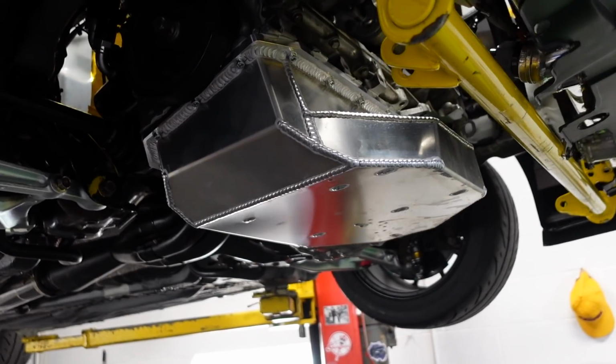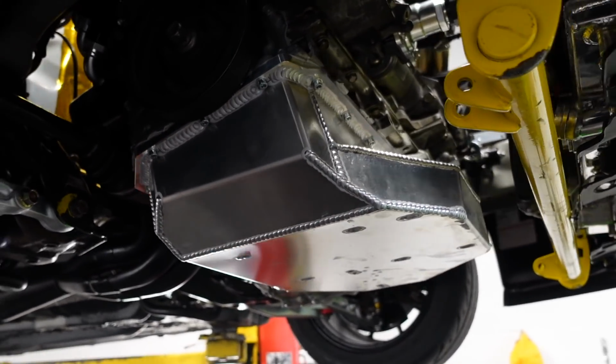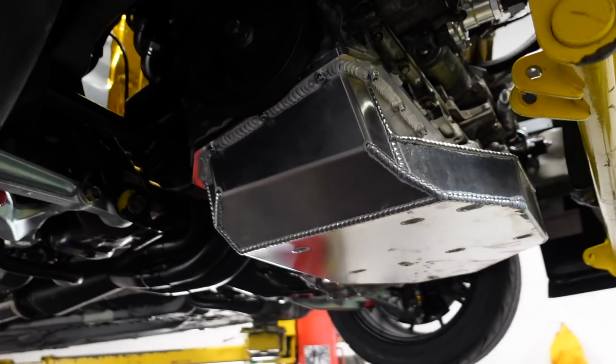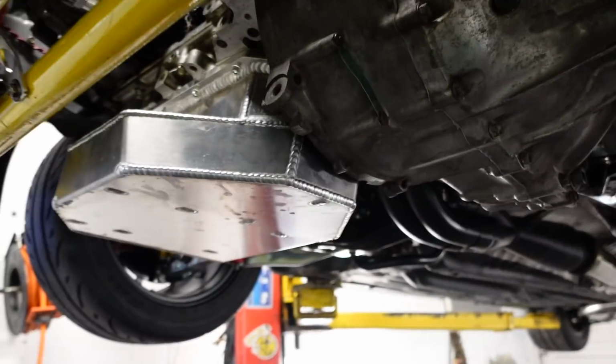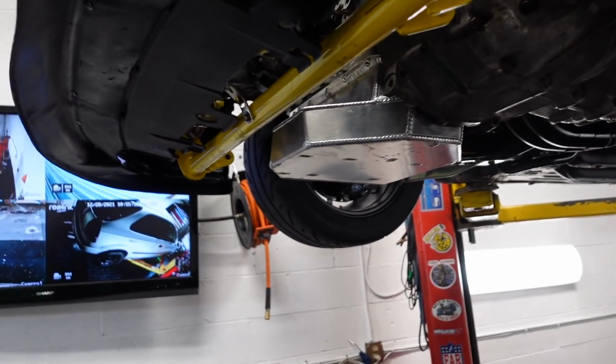So for instance, if you use a 0 weight, whatever we're going to call it, 0 weight, you're going to make more power than if you were to use a 10W.